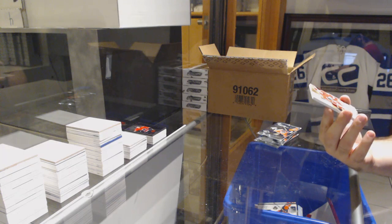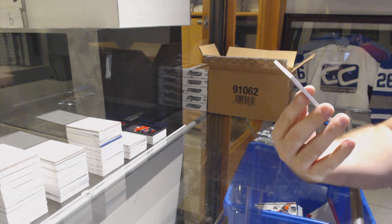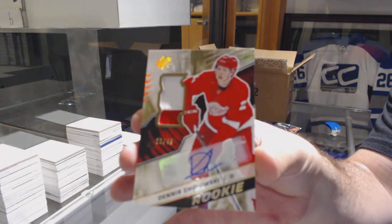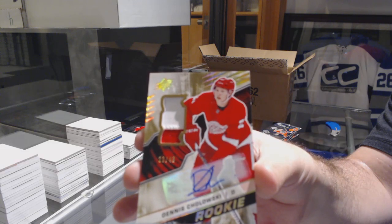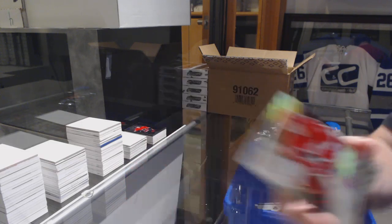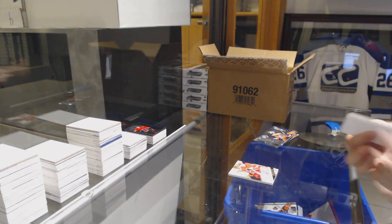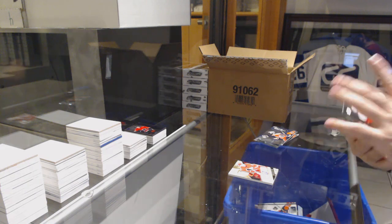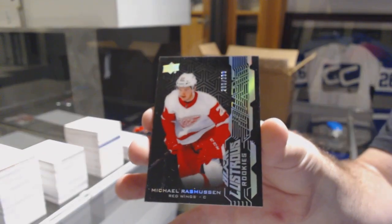We've got a rookie patch auto, number 249 of Dennis Cholowski for the Red Wings. What number is Cholowski, by the way? Is he 22? Number 249 patch auto. For the Red Wings, we've got number 299, Michael Rasmussen. Black lustrous rookies.